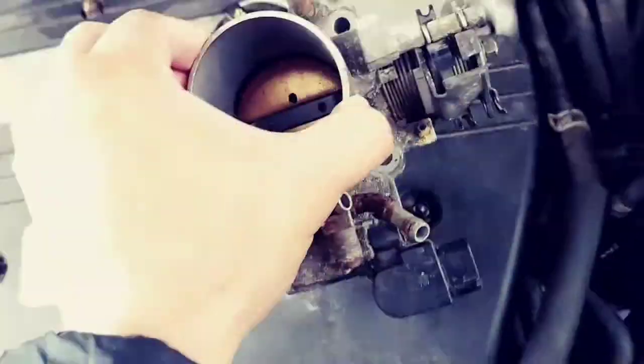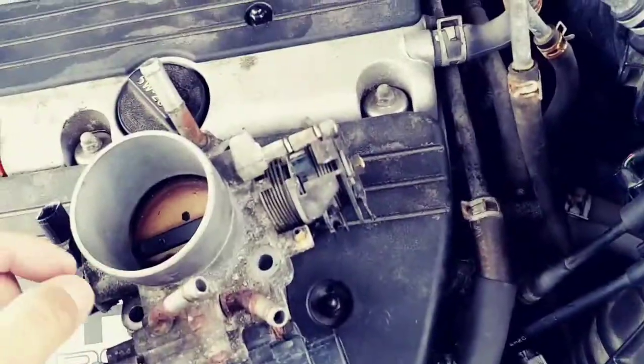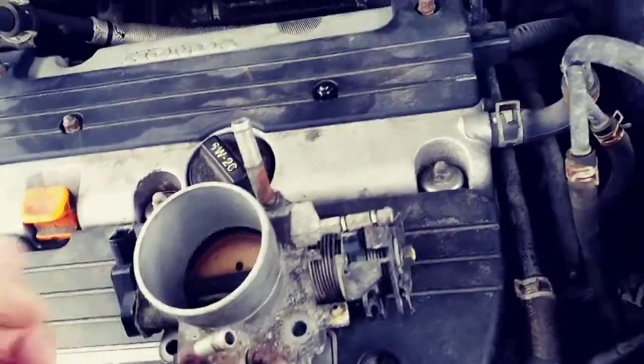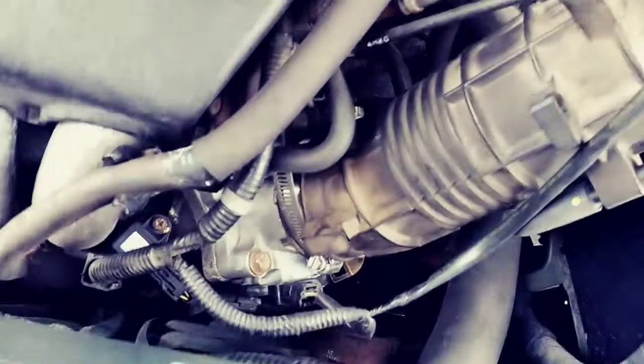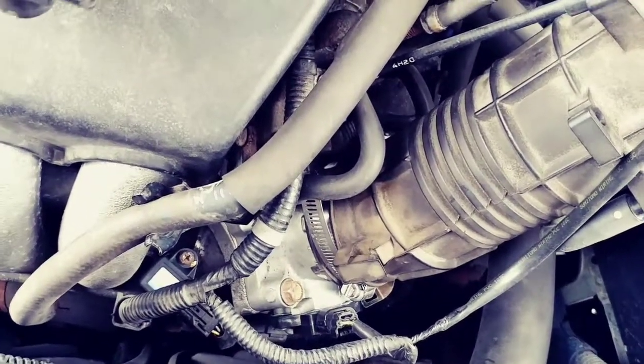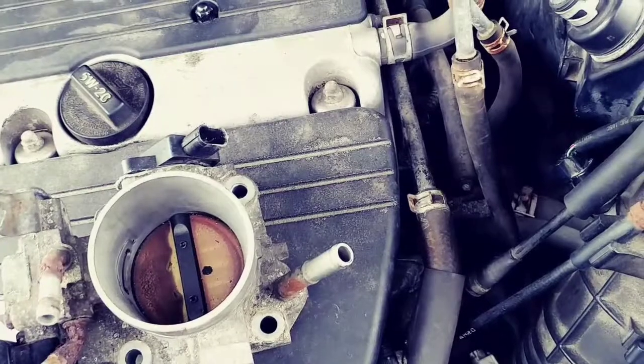Alright guys, so I had time, so I'm gonna do this video on my misfire and what occurred and all that stuff. As you guys can see, this is the throttle body that I replaced with. I don't think this is an OEM throttle body, but here's my situation. So originally when I had the misfire, okay, let me just go to the beginning.